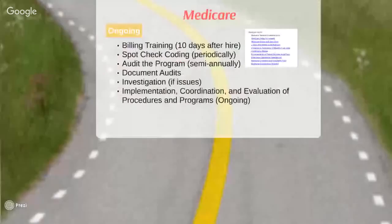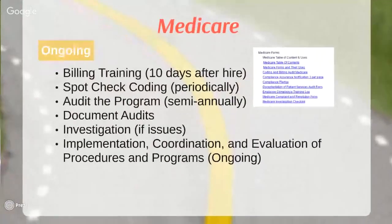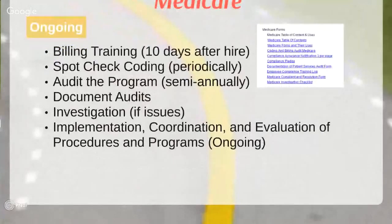Okay, so there's OSHA. Now with Medicare, with all the ongoing, 10 days after hire, all those that help out with billing should have training, and it should be documented. There should be certificates in that binder that the auditor sees where they can take a look and see who has done training and which training has been done. Okay, periodically spot check coding.